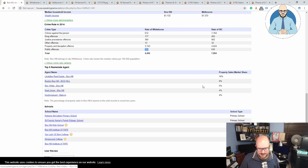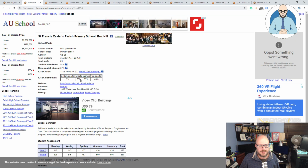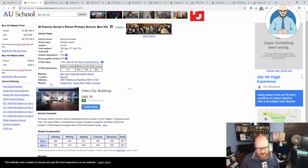And here's the top agents and the percent of market share they have. And here are the schools. Let's have a look at one, St. Francis. We'll look at the school here. And you can get the NAPLAN rankings there and all the information you want.